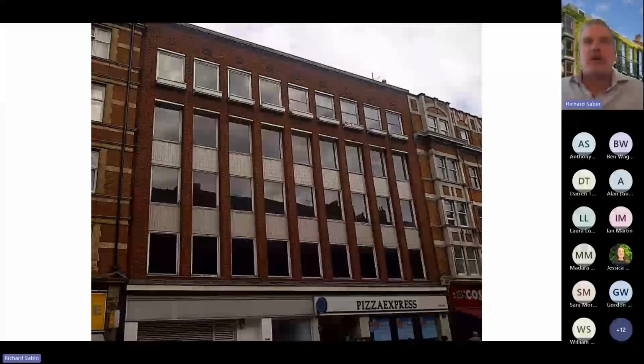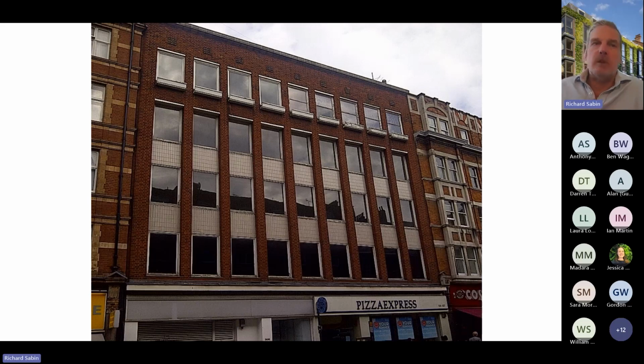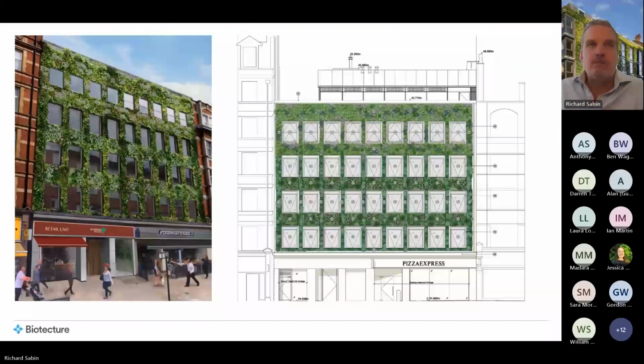The drivers for the client. So what did they want? They're an environmental business, so they wanted to be seen to be green. But they also recognise that Southampton Row is one of the busiest bus routes in London, so air pollution reduction is really important, as was biodiversity at the top. So they wanted some air pollution reduction plants and some biodiversity plants. So we produce CGIs.